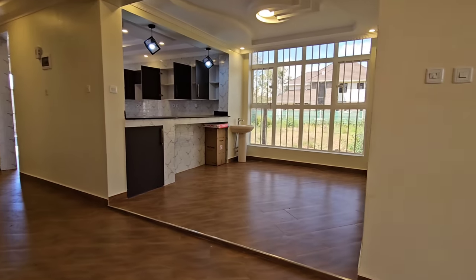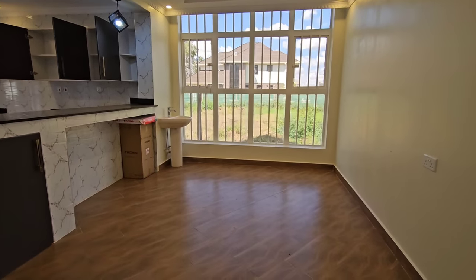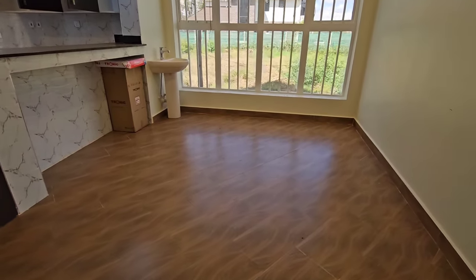Straight ahead we have the dining area, again a large window streaming in plenty of natural daylight into the space, actually floor to ceiling.